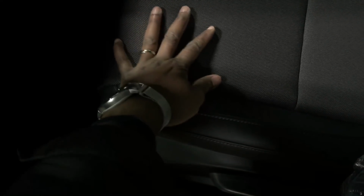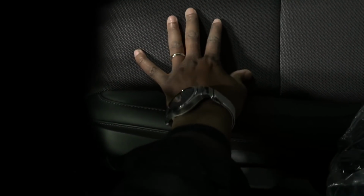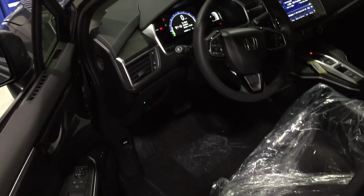It's a nice, it's leather here, and then kind of multi-pattern seats, more durable it feels like. It's not like a cloth feel, it's more like partial leather seats. I think it's not leather, it's a multi-pattern, but not cloth feel to it.